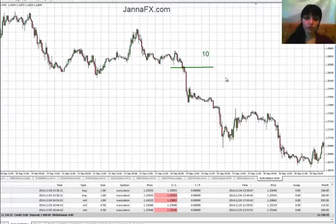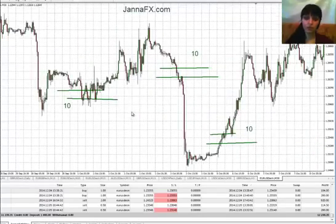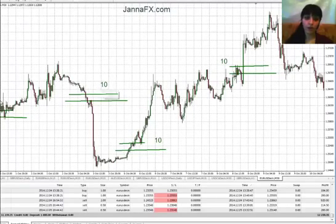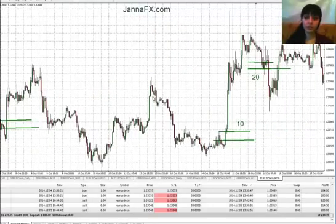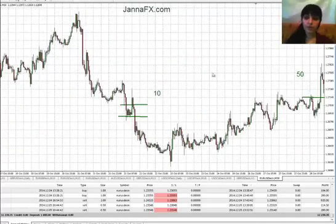It's all about the support and resistance levels, and about breaking those levels. You can see I was trading not every day and very small amounts of pips, 10 pips, 10 pips, 10 pips, mostly all of September and the beginning of October. I had small trades.